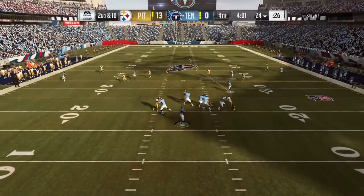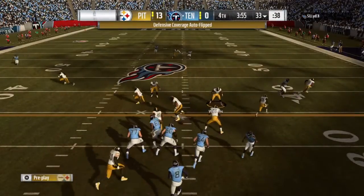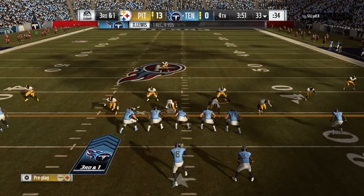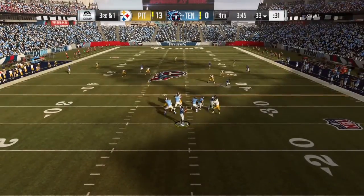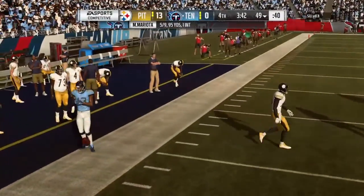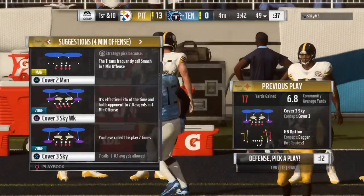On 2nd down, Mariota again. And he hits the running back, Dion Lewis. And he'll get it up to the 33-yard line. Gives him 9 on the play, and that is going to set up a 3rd and 1. Working out of the gun, Mariota. Open man is Taylor. He's got it. And he'll go out near midfield at the 49. 17 yards on that play for the Titans.